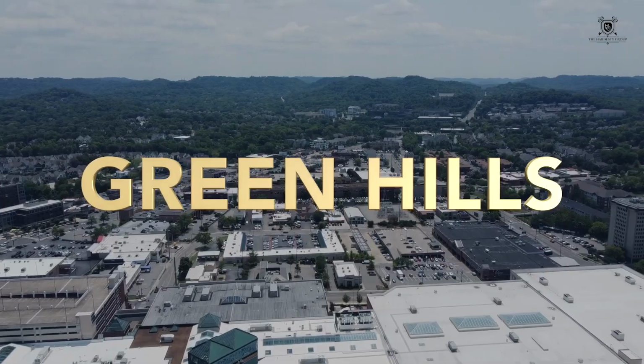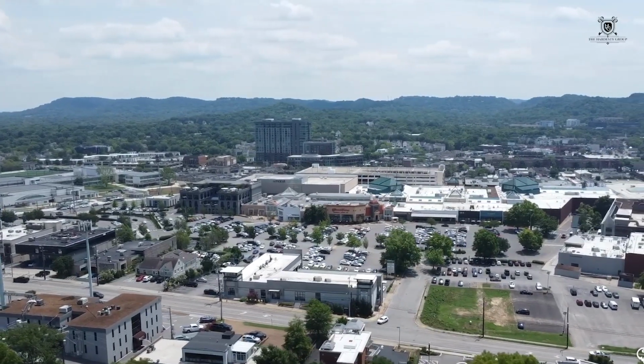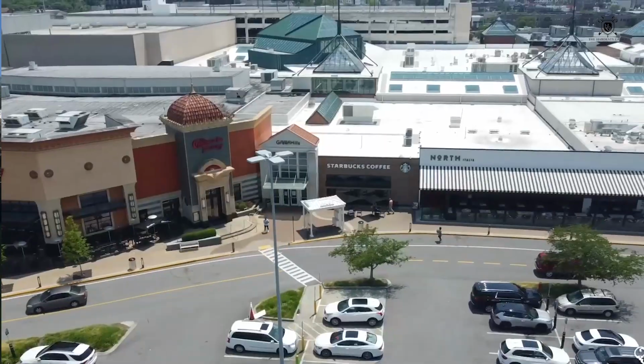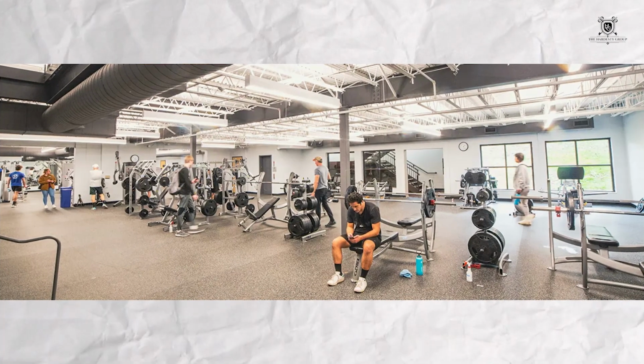Moving to Nashville, Tennessee and looking for a brand new custom home. Today we are back in Green Hills looking at a beautiful new custom home for you. Can't wait to show this one to you. This one is in the heart of Green Hills, so you can walk to a lot of the restaurants, shops. The YMCA is really close here if that's the spot you want to work out, and they just remodeled it, which is nice. But just a beautiful location.